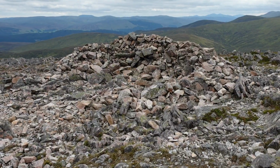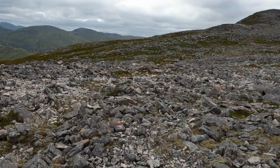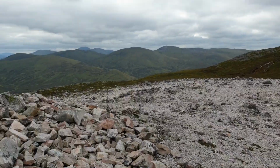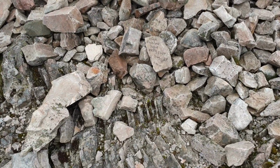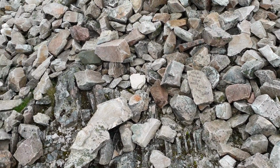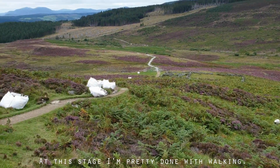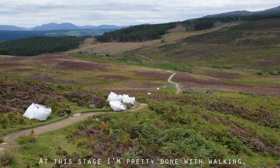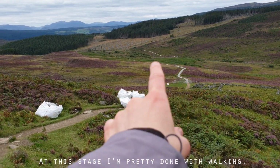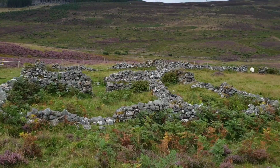It's yet another shelter, and the wind is definitely picking up. It's getting really cold again. Somebody decided to leave their names here with a Sharpie. Interesting idea. So we're almost at the bit where it stops being a mountain path and just starts being a straight path. So I'm looking forward to that.